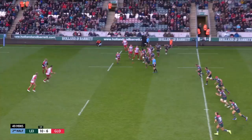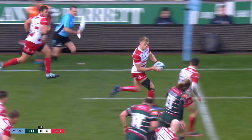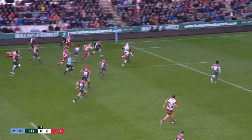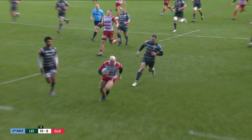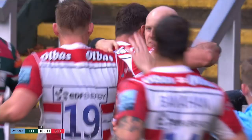Gloucester have it. 12 trees, holds it back, and Marshall's changing the angle of things. And he's working that short side nicely. It's Thorley bursting through. Thorley, he's got Simpson alongside him. Gloucester are going to strike here out of nowhere. Joe Simpson in a rich, rich vein of form.